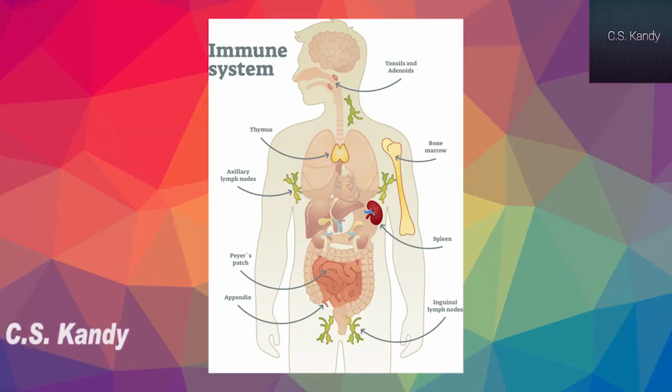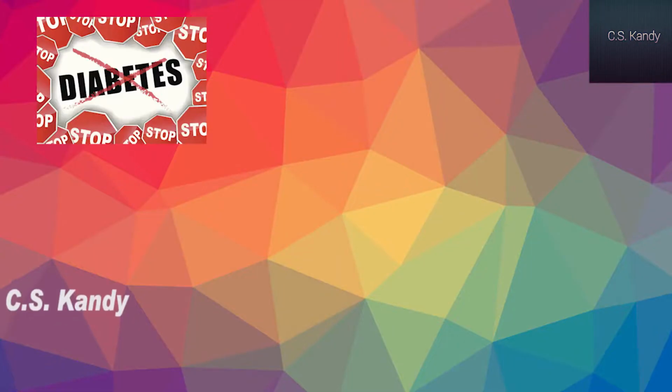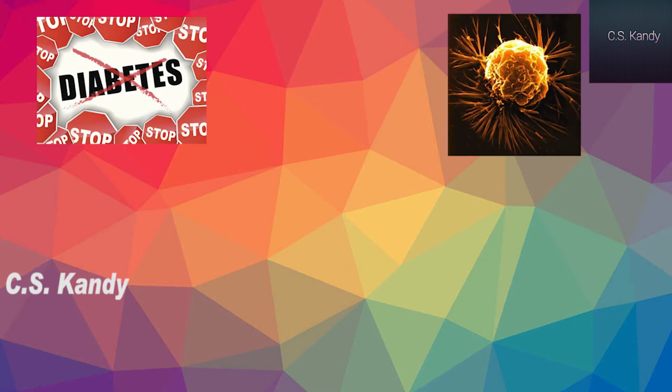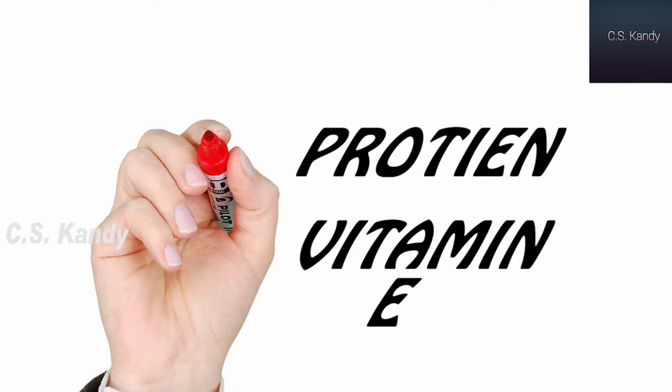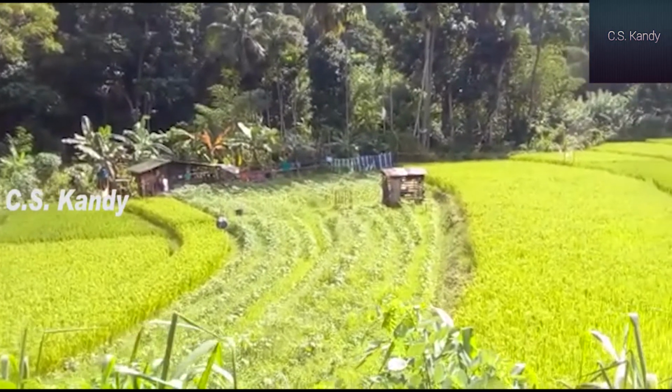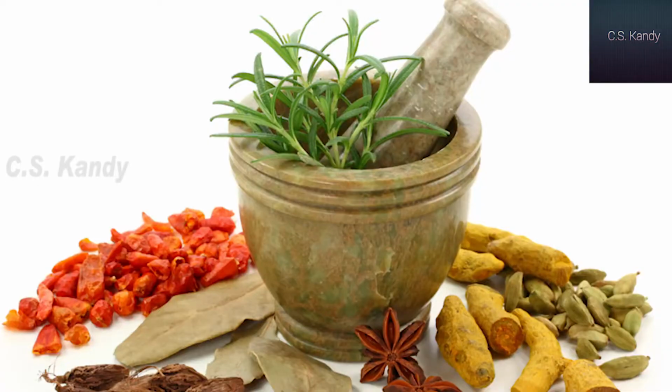Scientific studies have found evidence of medicinal properties useful for the treatment of inflammation, diabetes, cancer, neurological diseases, cholesterol and oxidative stress. Further, it is rich in proteins, vitamin E and naturally occurring antioxidants. Consumption with the bran is important in obtaining such valuable nutritional and medicinal properties.